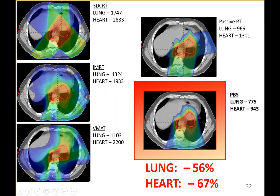There is a technique in proton called passive proton therapy, which is the old kind of therapy and which is still going on. But there, they have to use two fields in order to treat this tumor. Even though the lung and the heart are getting some part of the radiation, it is less as compared to the others. But if you are using pencil beam scanning, which is booming right now, the lung and heart get very little radiation. You can treat this with a single field. You don't need to combine fields in order to cover the tumor.